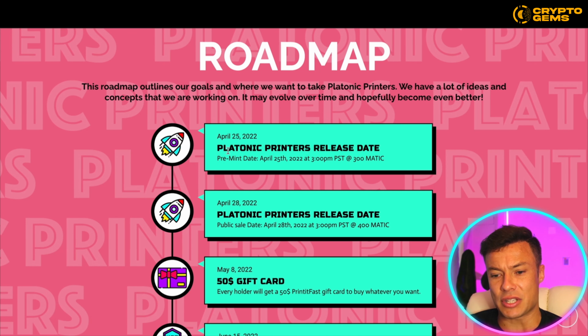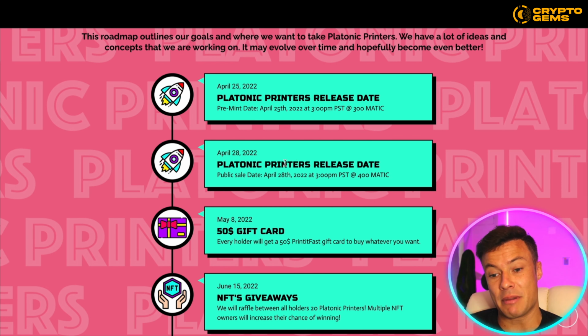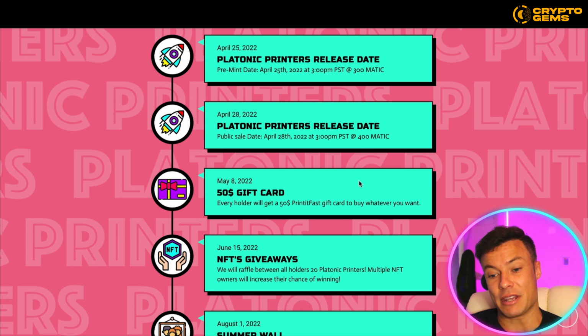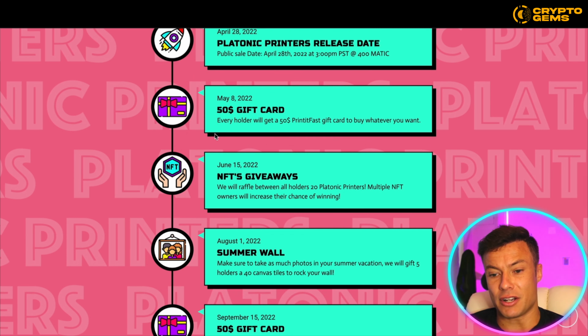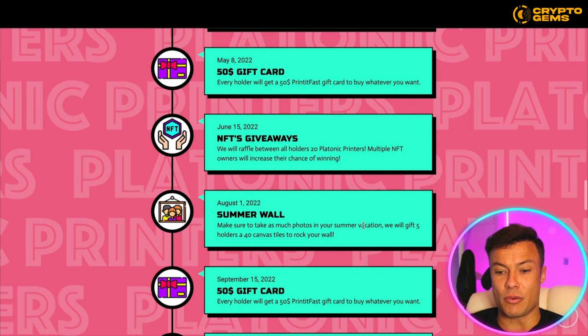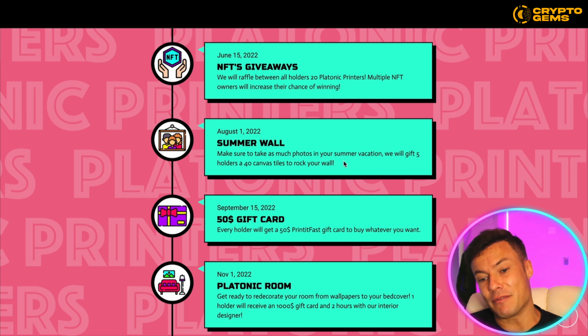Looking down here, guys, you can see the roadmap. Pre-mint date 25th of April, so you've still got some time. And there's also a public sale date. We're going to look at how you can get onto a whitelist in just a moment. As well as that, on May the 8th, there's going to be a $50 gift card for everyone who owns one of these NFTs. And there's going to be NFT giveaways, like canvas prints for walls.